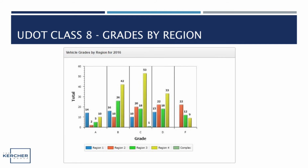Most of the distribution was between the B and the D category. Importantly, you were able to compare these scores region over region. The idea here is all about performance reporting. Now all of a sudden the regions in Utah are measuring themselves against each other. What happens when people get measured and that information gets communicated?